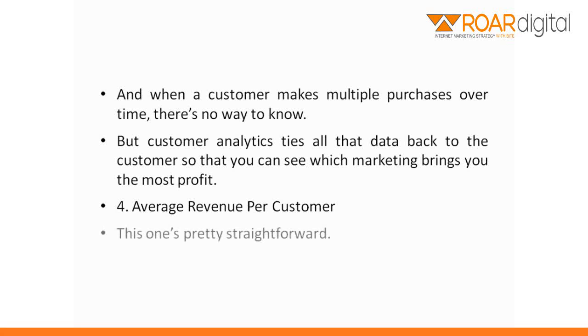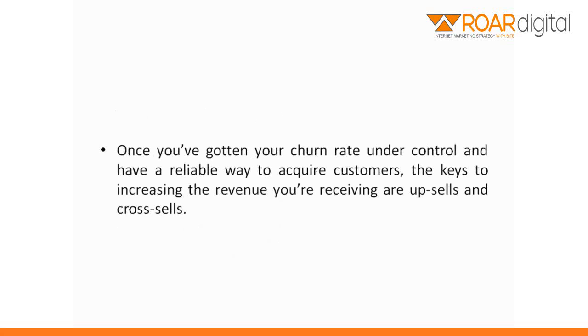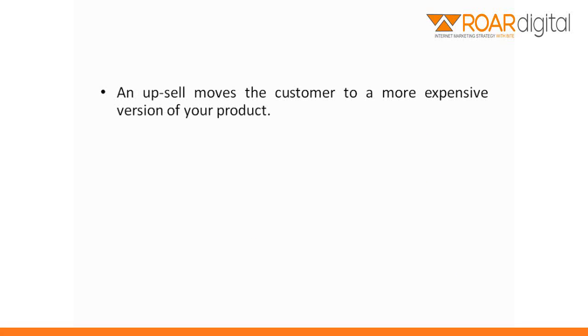This one's pretty straightforward. It's the average revenue you've already received from your customers. Once you've gotten your churn rate under control and have a reliable way to acquire customers, the keys to increasing the revenue you're receiving are upsells and cross-sells. Take a look at the pricing page for Dropbox, for example. An upsell moves the customer to a more expensive version of your product.